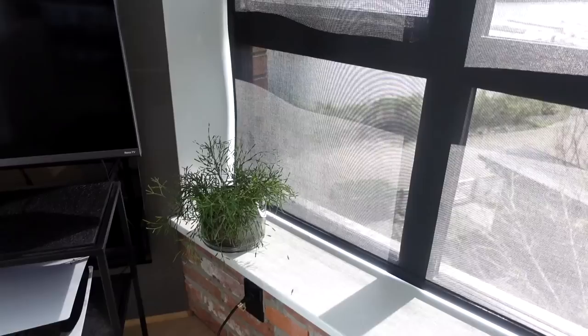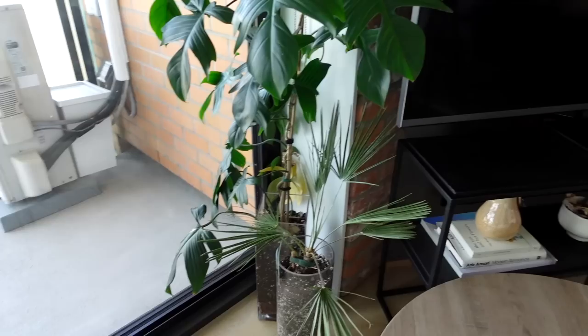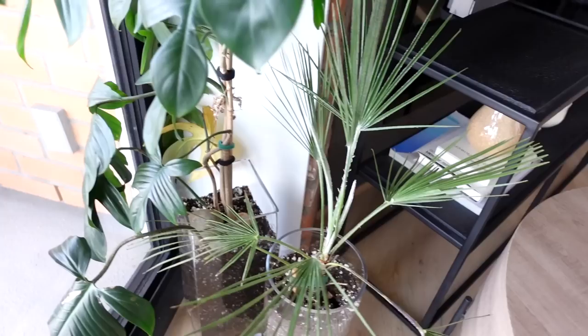Now, moving to this big window, sorry for the backlit now, but in the corner next to my TV is this palm that is actually gonna live out on my balcony once summer comes and things warm up a bit. That's where it was growing before. I just took it in for the winter, but it's done pretty well out here, so happy about that.